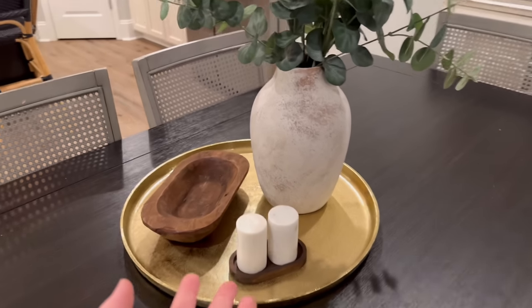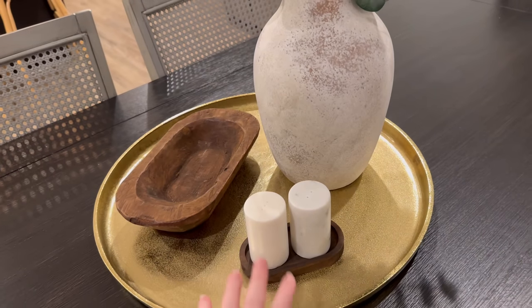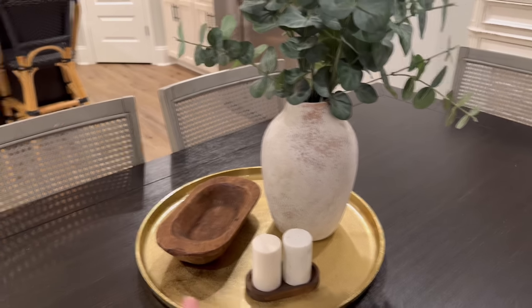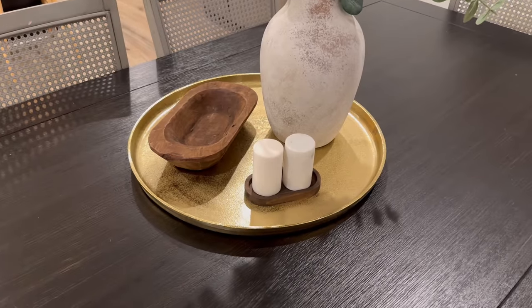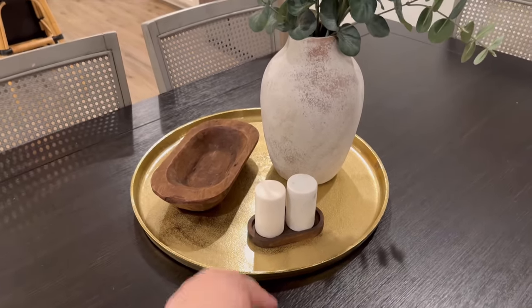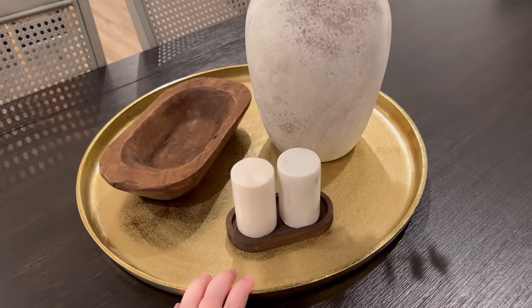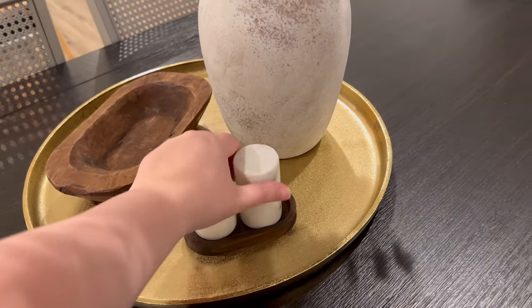And again, going back to me wanting to just be able to make little swaps and have cute everyday decor that I'm in love with, I really love the dark furniture. I've got a dark coffee table, a dark dining table, and a dark entryway table. I love the gold tray, and this little holder was from Target.